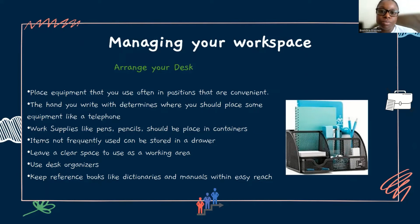you can damage company items, company equipment, all of those things. And so it's encouraged to make sure your desk is as neat as possible by using things like these organizers. You want to leave a clear space to use as working area. So your entire desk should not be completely filled with things.